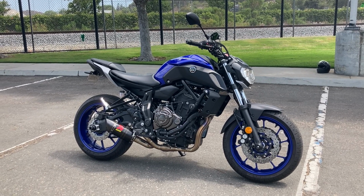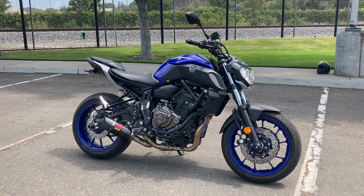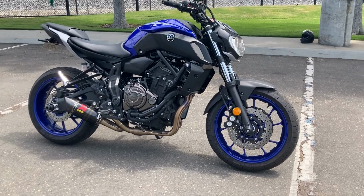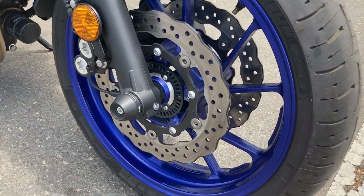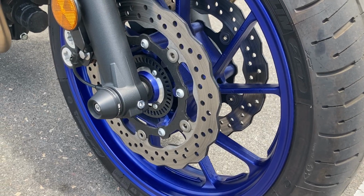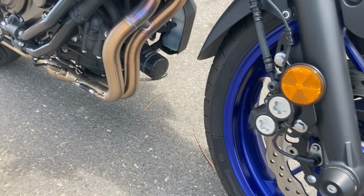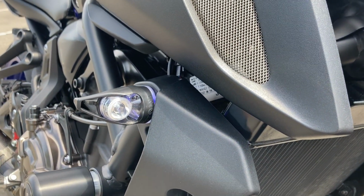We're at North County Indian Motorcycles in San Marcos, and today we're looking at a 2020 Yamaha MT-07. This one is in blue. So we have dual disc braking in the front with ABS. We also have axle sliders. We have very bright LED lower profile turn signals.